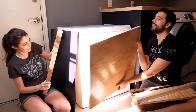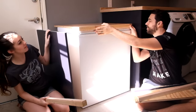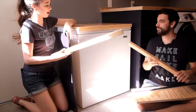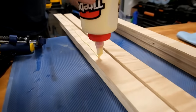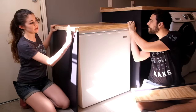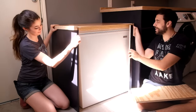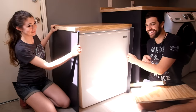The main feature that we wanted to have for this space is to have a matching countertop over the freezer. And the reason that that's a challenge is because it's a top opening freezer. So the counter has to move with the door. So we made these side panels to make it match the main countertop and have a little bit of an overhang. And these side pieces will be held up by more side pieces. And we'll assemble those right now and get back to you.